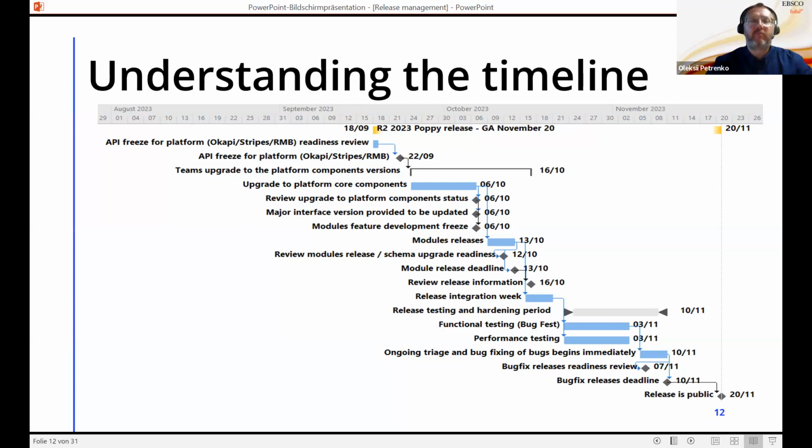Yeah, because I did not include into this process some kind of steps of adding new modules, right? So it's just a release of existing modules, some upgrades, some providing of interface versions that need to be updated, modules releases, schema upgrade testing, and so on. A lot of different activities which are put in this huge sequence. So I hope I gave you a little more clarity related to a release process and why you should wait so much time before announcement.